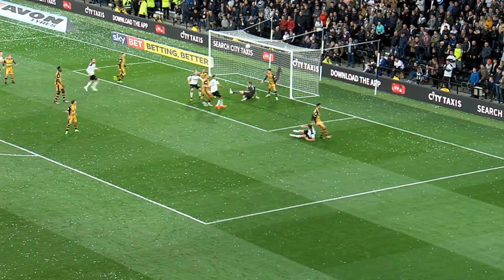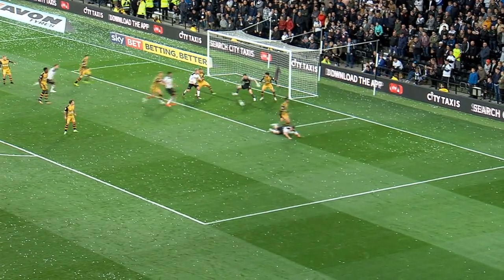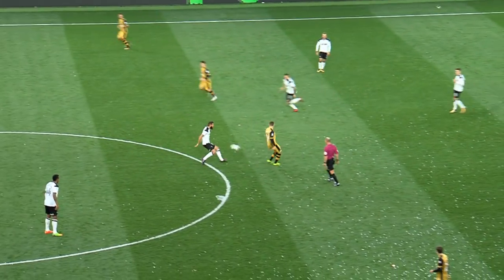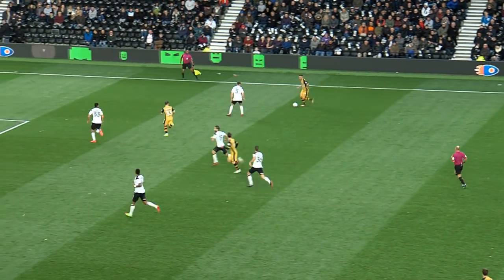Lawrence's corner to the near post. Oh, it was a great little header there by, I think, Martin, and a good save by Kieran Westwood. Very good save. He's got 2 or 3 big saves in the game, Westwood. Now Tom Lees. Lees into midfield. Hooper with a nice pass. Kieran Lee across the halfway line. Across towards Jack Hunt. Can Wednesday get the equaliser here?